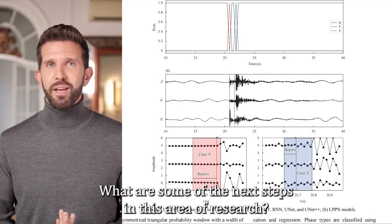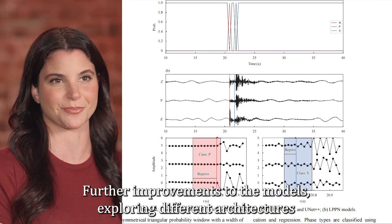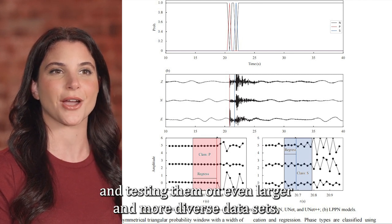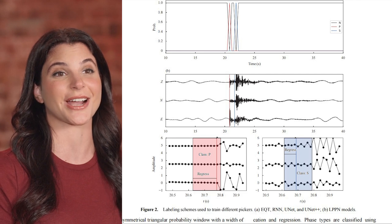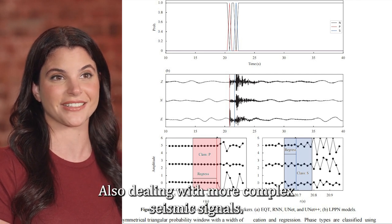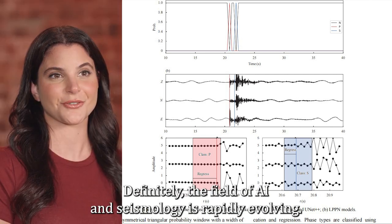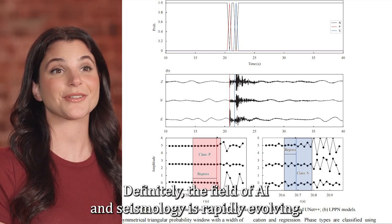What are some of the next steps in this area of research? Further improvements to the models, exploring different architectures and testing them on even larger and more diverse data sets. Also dealing with more complex seismic signals. So there's still a lot to explore. Definitely. The field of AI and seismology is rapidly evolving.